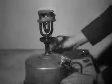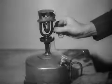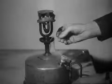This U-tube works just the same way as the old Primus stove. We all know how the tube has to be heated before the fuel can be pumped up and made to burn. Yes, it's just the same thing. The fuel passing through the hot tube is rendered combustible.